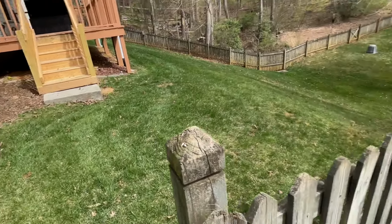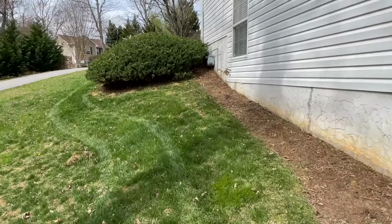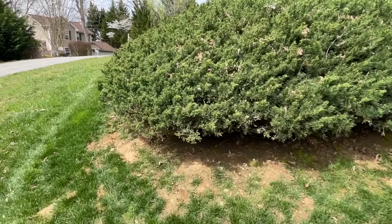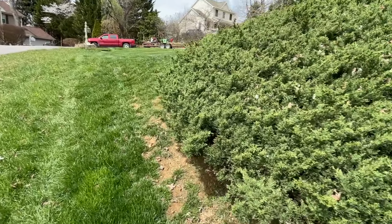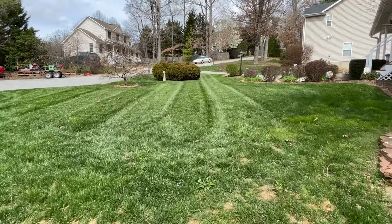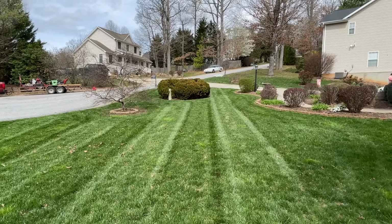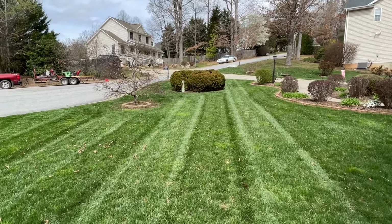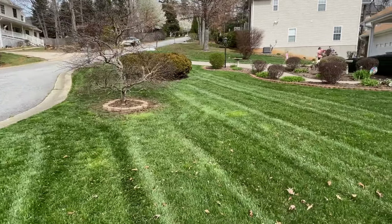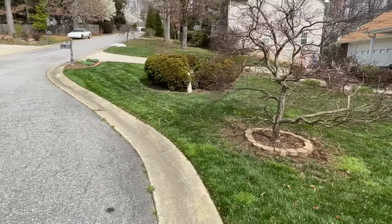But I want to show you guys the stripes in this lawn. Look how nice this looks. Look at that, guys. Is that pretty for the first cut of the year in March? Not bad, right? Not too shabby. Poa in there, but this lawn looks the best it's ever looked so far.